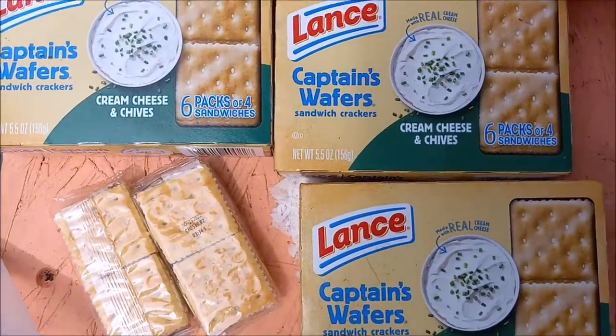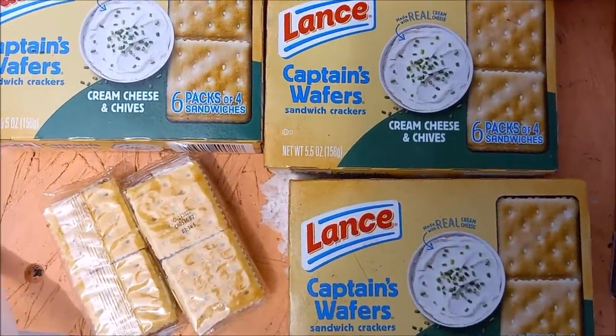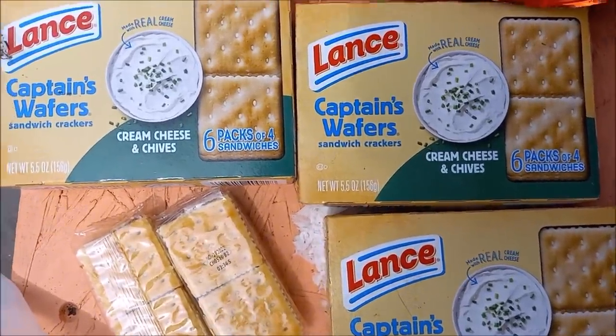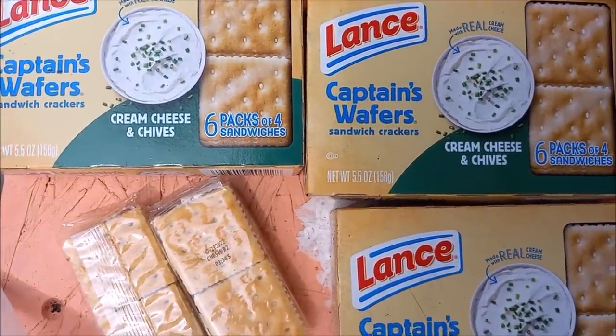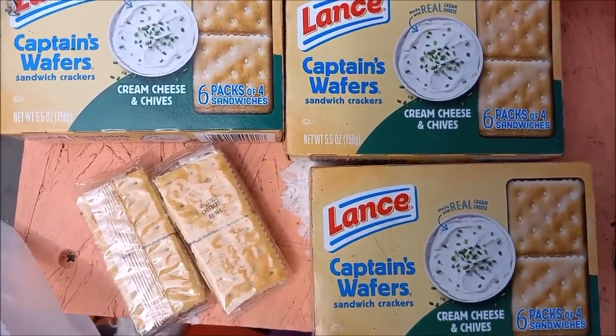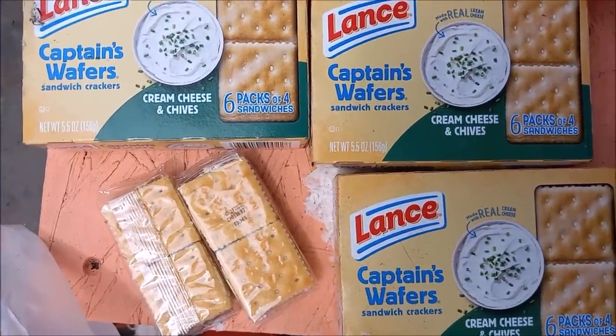Cream cheese and chive sandwich crackers. Interesting. That seems like good emergency food to put in your glove box in the car, perhaps. I mean, I don't know about the cream cheese and the heat, but I have a sense that there's a lot of preservatives in there.